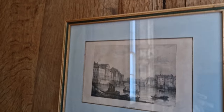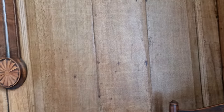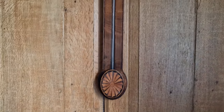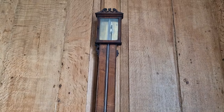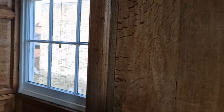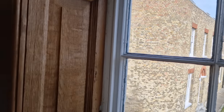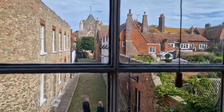Oh, it's in a foreign language, and I wonder... An early barometer. These were very expensive in their day, and living by the sea, it came somewhat of a necessity. Wow, look, what a lovely view.